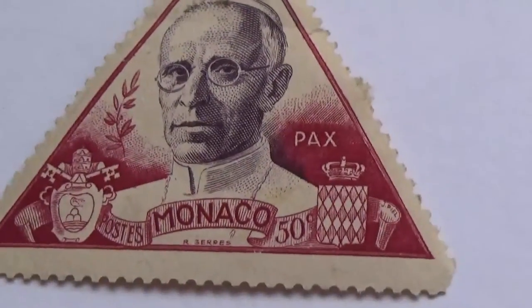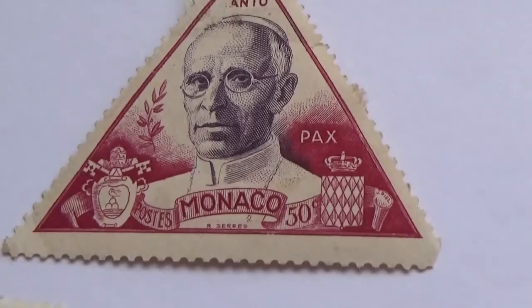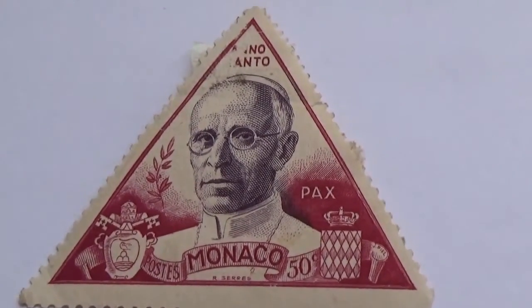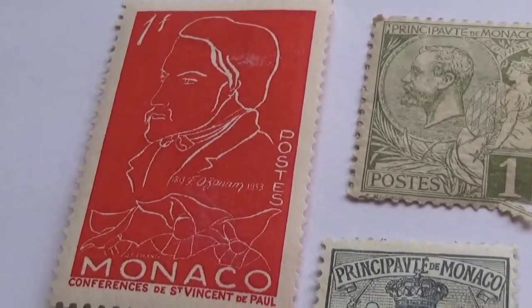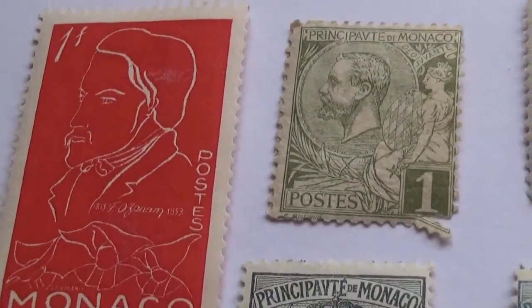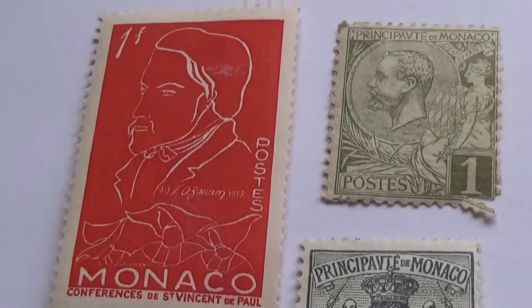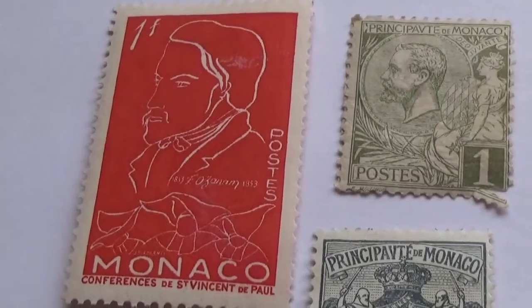So, first one is right here. A triangle. Really nice. And we go down to this one here. A 1, oh, it's a 1F. Just the outline of a person. Isn't that something to have a stamp like that? Just the outline.